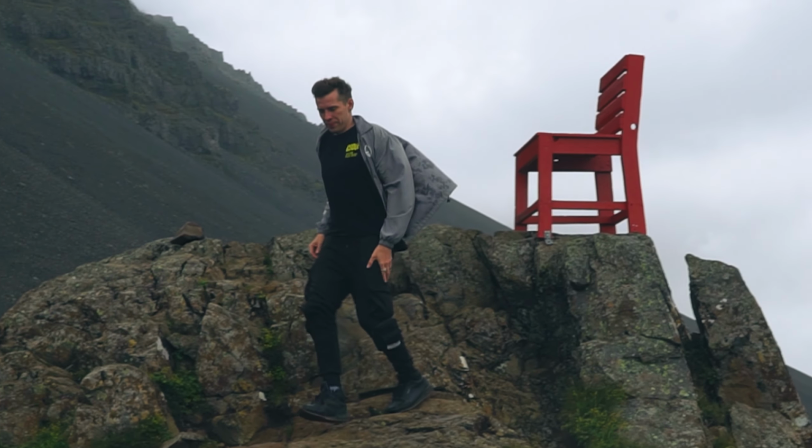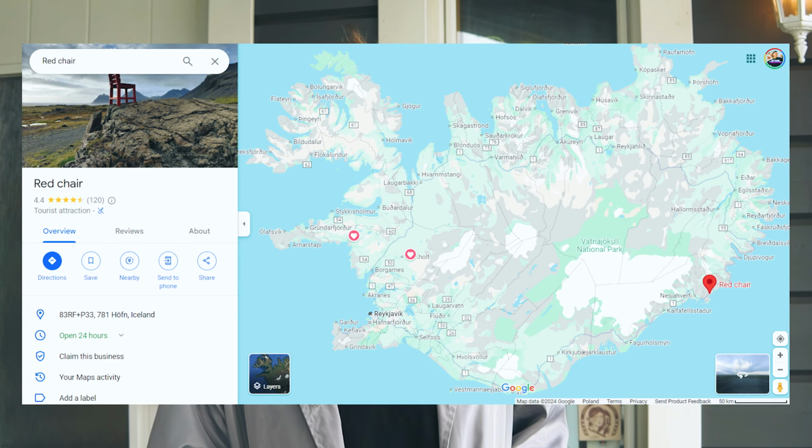That place is a red chair. It's nothing but a photo spot. It's a popular tourist attraction on the road number 1. You can just step by and take a photo sitting on the chair with a magnificent view. But today weather is freaky.